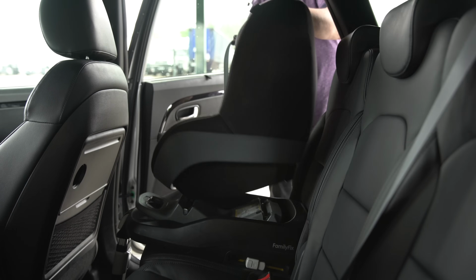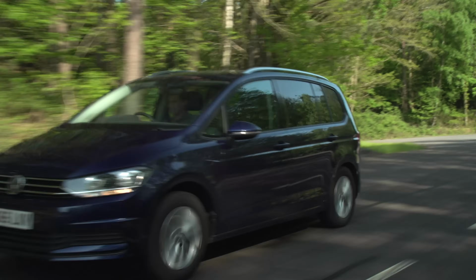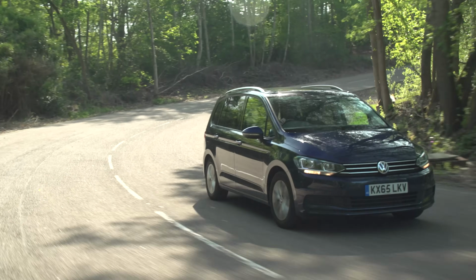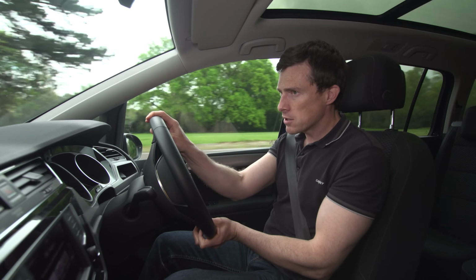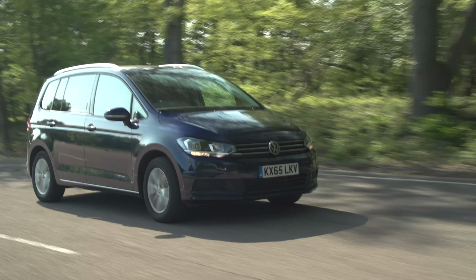But while these cars are all about practicality, that doesn't mean how they drive isn't important too. Whichever model you go for, the Touran is reasonably pleasant to drive. It's based on the Golf platform, and as a result it steers, grips and corners well enough. Now, not claiming it's in any way, shape or form fun, but it doesn't feel all ponderous and van-like. It's very much like just a big, tall hatchback to drive.